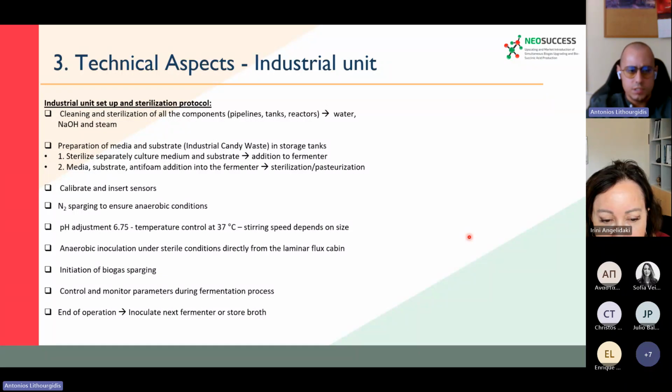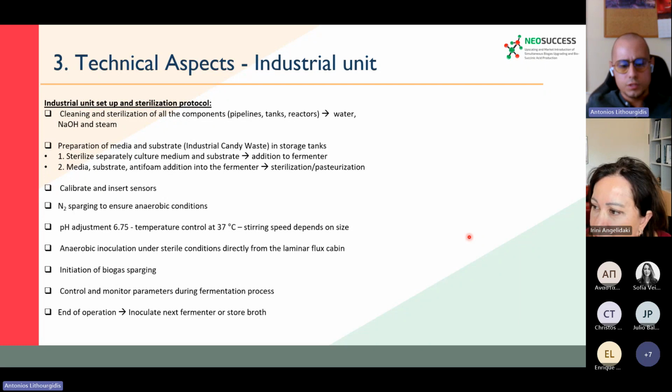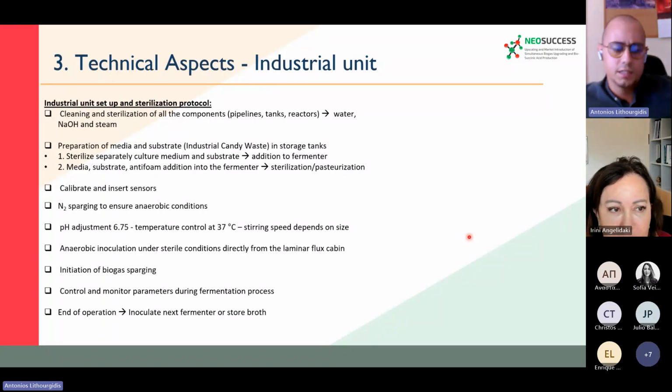We pass water, a strong base, and some steam to clean everything. And then we have two options to prepare our culture media and our substrate: either separately in storage tanks, and pasteurize or sterilize them there, or we can pump them inside the reactor and do the whole sterilization there. Of course, we need to hook up our sensors and calibrate them, ensure anaerobic conditions and set our parameters at the optimal conditions. And then we are ready to inoculate our fermenter and start the process by initiating the biogas sparging.